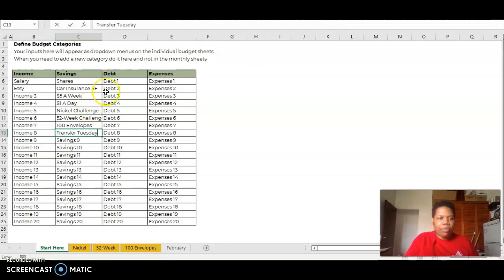In terms of debt, I only have two debts, which is my student loan and my car loan. Expenses: rent, groceries, transportation. That's going to be all my transport.